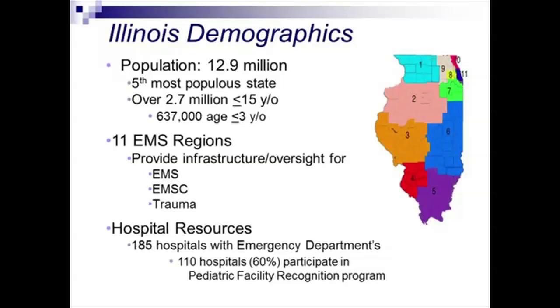With respect to hospital resources, we have over 200 hospitals in Illinois. Some are specialty facilities, for example, psychiatric, rehab, or long-term care. 185 are general hospitals that have emergency departments. And of those 185, 60%, or 110, participate in our pediatric facility recognition program.